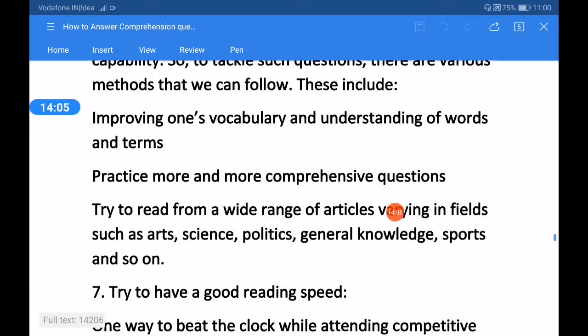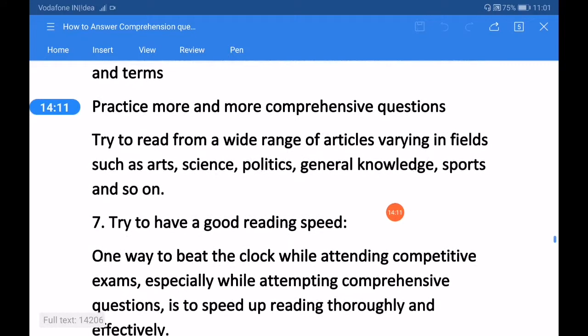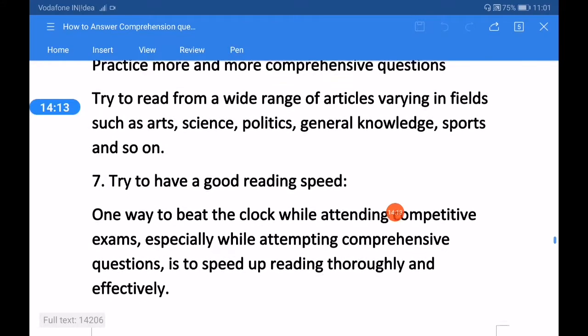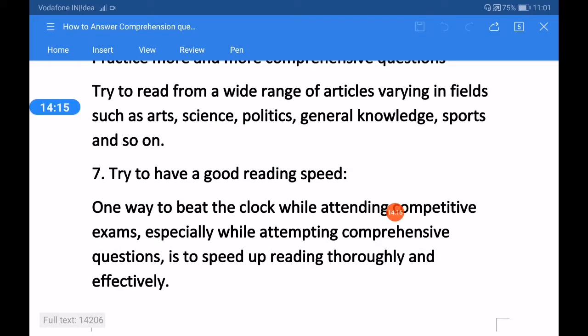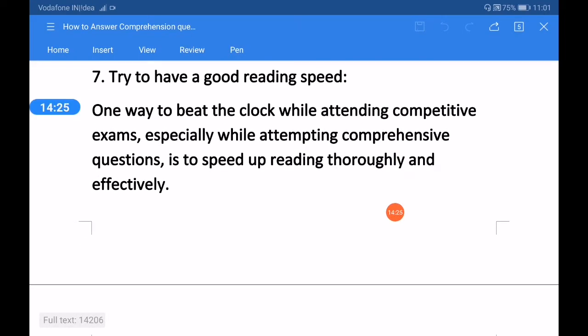These include improving one's vocabulary and understanding of words and terms. Practice more and more comprehensive questions. Try to read from a wide range of articles varying in fields such as arts, science, politics, general knowledge, sports, and so on. Point number 7, try to have a good reading speed.